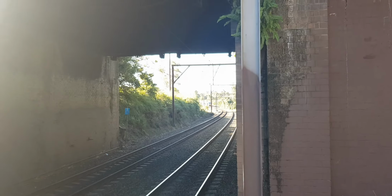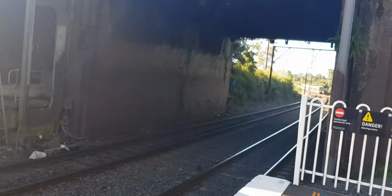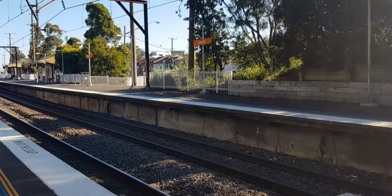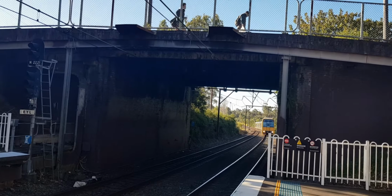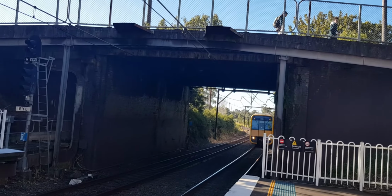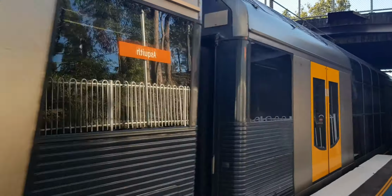You won't believe it, my favourite train, Tangara, approaching platform 1, a Central via Wyong service, and then going back to Hornsby via Epping and eastward. Front half is T30. We have T4.